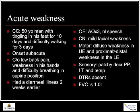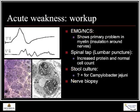And on examination, as you can expect, if somebody has weakness complaint, he had diffuse weakness that affected both his proximal and distal muscles. He had a patchy abnormality in his sensory examination, and his breathing capacity was reduced markedly. So in a normal person, this should be about 3 liters or more. His was 1/3. So these patients need to be admitted to an intensive care unit and very closely monitored.